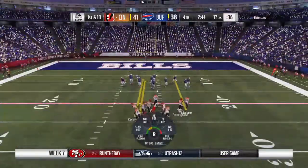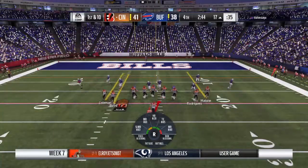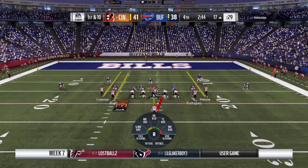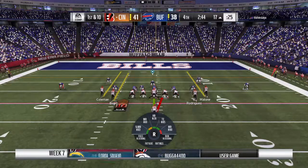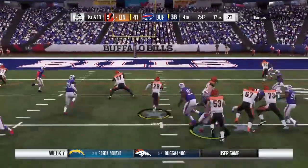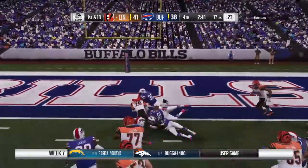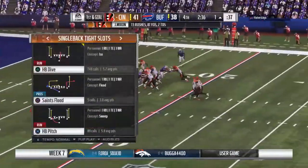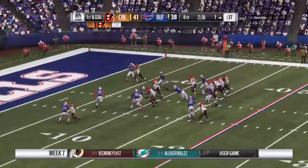We saw a number of good games earlier today. This one might top all of those. It's been a dandy as we come up on 1st and 10. All right, here we go. A handoff to Mixon. And he's brought down. That one goes for 16 yards. It sets him up 1st and goal.